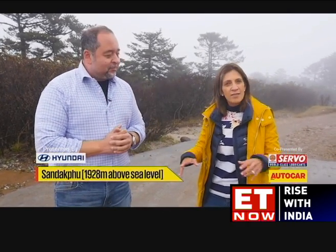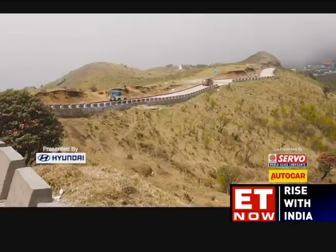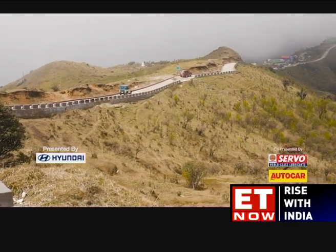Yeah. Guys, if you haven't done this drive, I have to tell you, it is worth coming out to this part of the country and driving this road from Chamong to Sandakphu, which is what we've done today. It's a motoring experience in India you just can't miss.